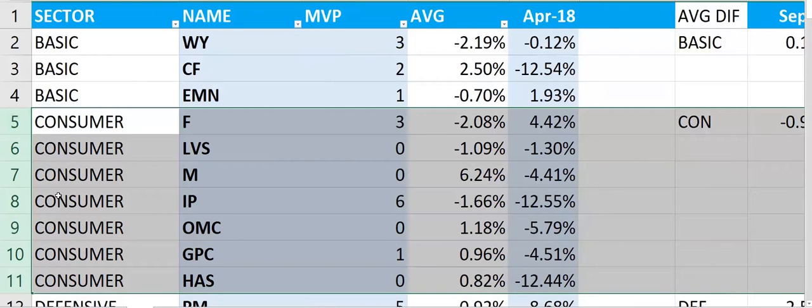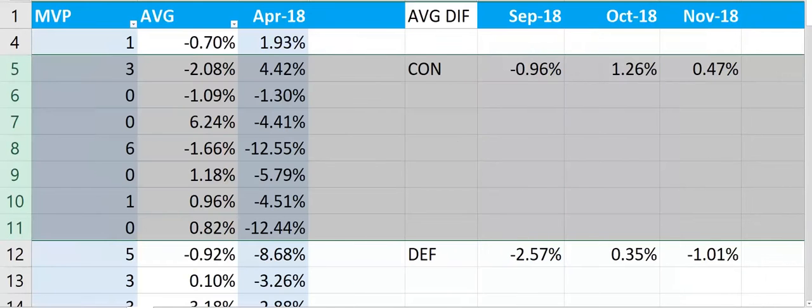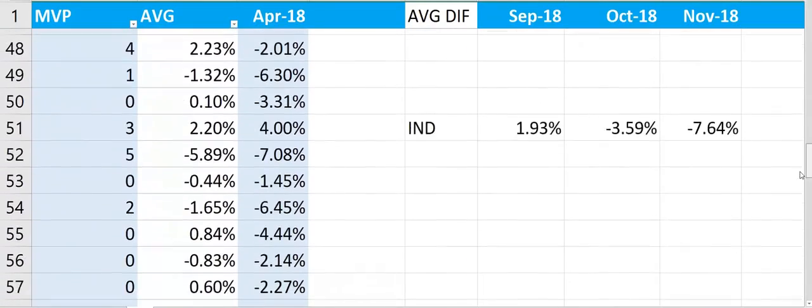The reason why is because consumer cyclicals typically do well when the economy is doing well, and so you see companies like Ford, Las Vegas Sands, which is casinos. We see Macy's, International Paper, which I never quite understood why that's consumer cyclical. Genuine Parts, it's the auto parts, right? And then Hasbro, which is what we're in right now. Again, I can't imagine why they're doing well. Maybe it's a fluke, but either way, it looks like utilities actually beat everyone out.